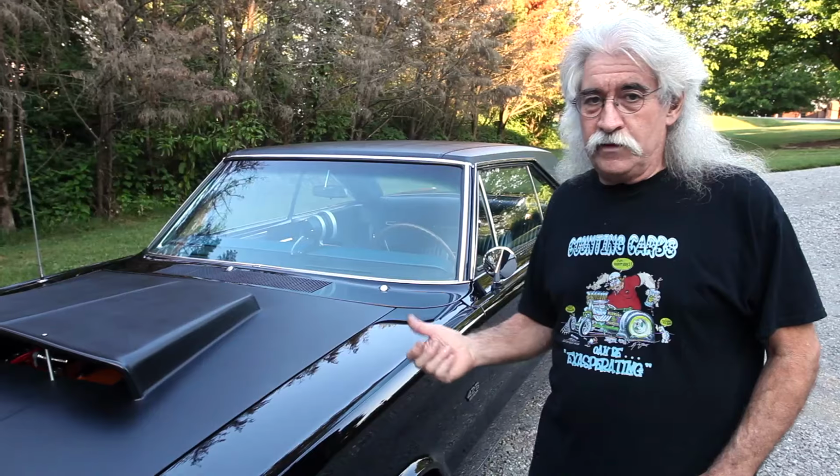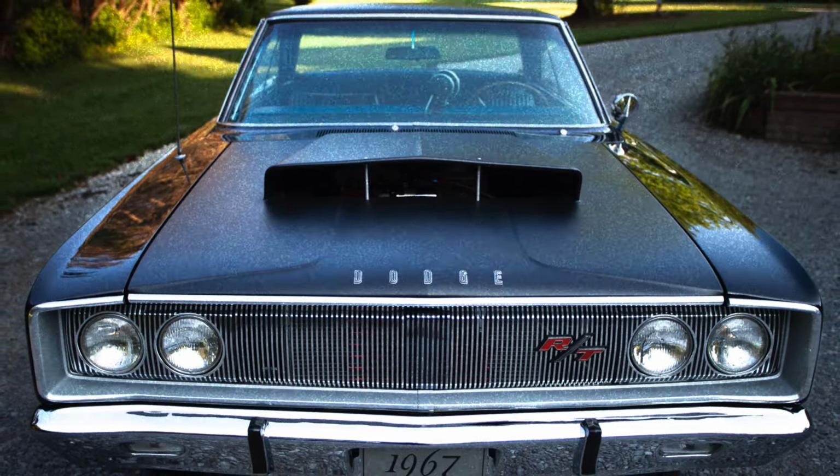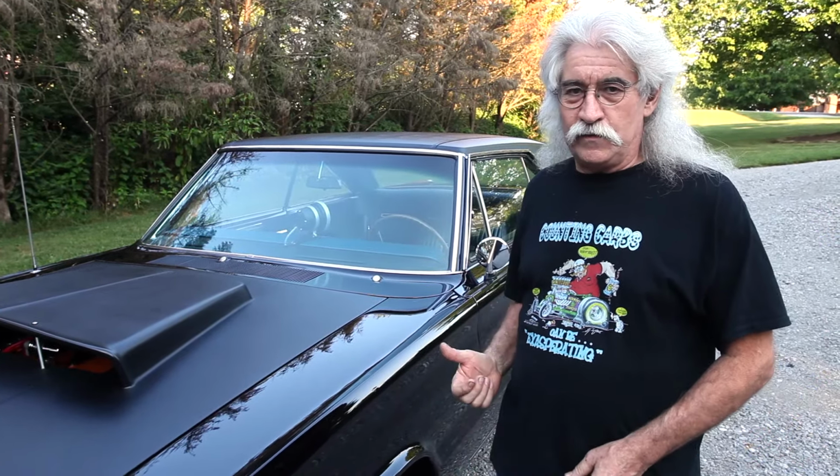Thanks. So even after all these years, 25 years later, this thing is in just pristine condition. I love it. It's one of my favorite cars that I ever got to work on. And so I just want to say thanks to Tray for letting us shoot some video on it.